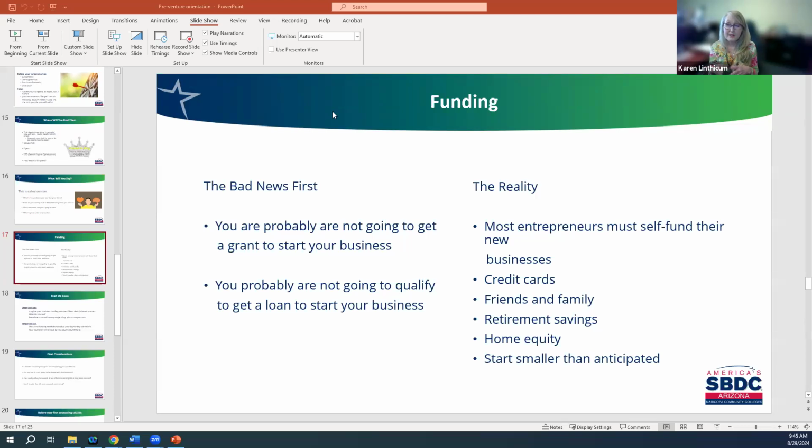And then maybe starting smaller than anticipated. Maybe you just do it on weekends until you find out if that product or that service is really needed and how it's received. And that gives you an opportunity to learn as you go. And so maybe you present a product and it's not going over well in this area. So that gives you the opportunity, because you started smaller, you haven't made a huge investment, then maybe you pivot and maybe offer another product. Or then you decide, you know what, owning a business is not for me.